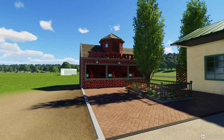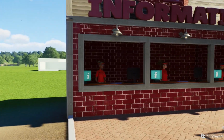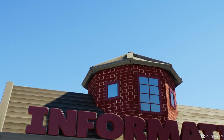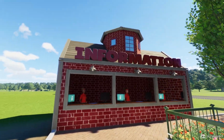So we are now in the real-time portion of the video. Of course, there's our front entrance that we built in episode 1, and we're starting over with the building I like the least, the information center. Did you see them just wave at the same time? Anyway, I like it, to be honest with you. It's growing on me. I like the roof now. I feel, again, it has more of a classic feel to it.